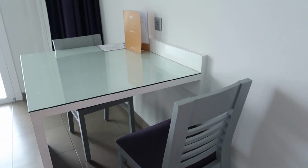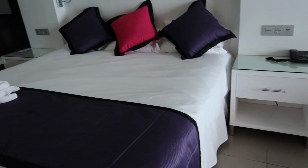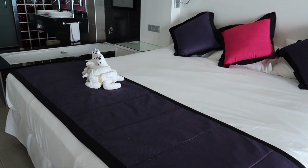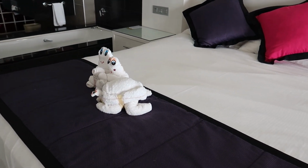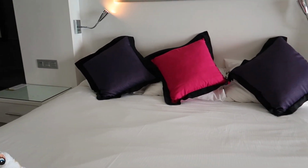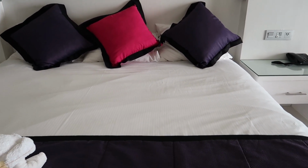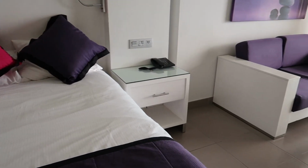So turning around this way, we will check out the bed area first as we move along. So we've got this cute little towel art here that our housekeeper or cleaner made up for us. The bed is actually very spacious. We have the king size bed. There's different bed arrangements available for the different rooms.